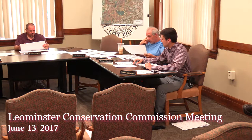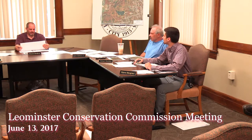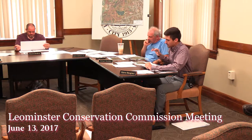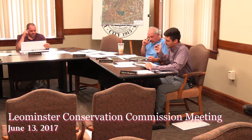Is there a pond right there? It doesn't show. It just shows a swampy area. Okay, swampy depressed area. Oh, I think the pond you're thinking of is further up Union Street, associated with the greenhouse there. Okay, so it's down the street from that. Right, and I think there's a house.